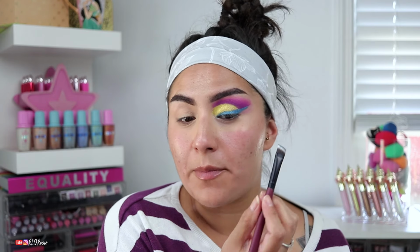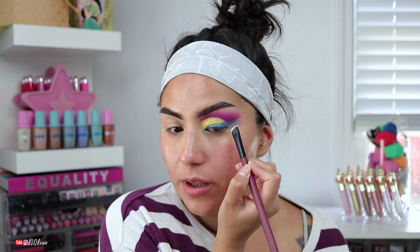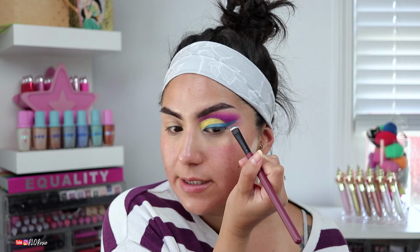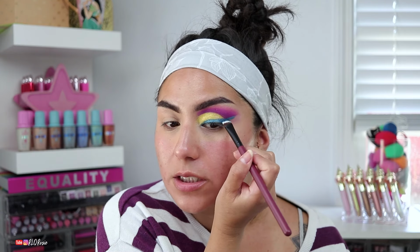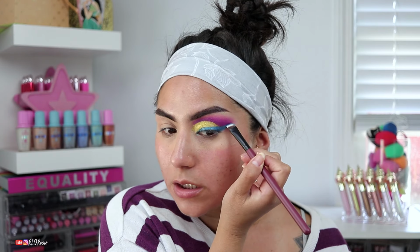Wow, this brush is amazing for wings. It's so thick that I really don't have to keep adding. It's just like a stamp. But this eyeshadow formula is gorgeous. Oh my gosh. Guys.